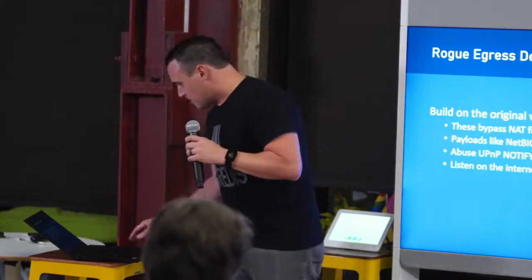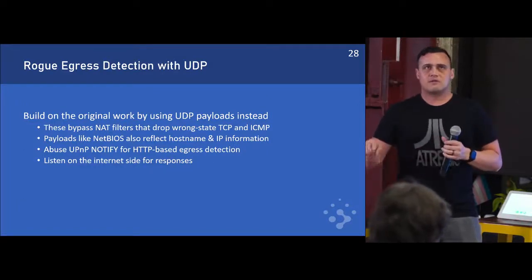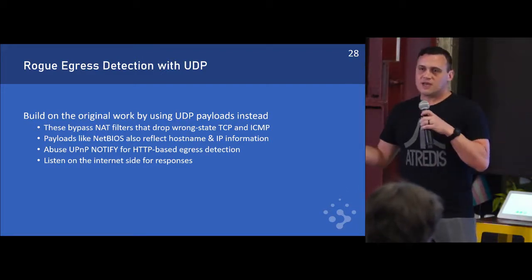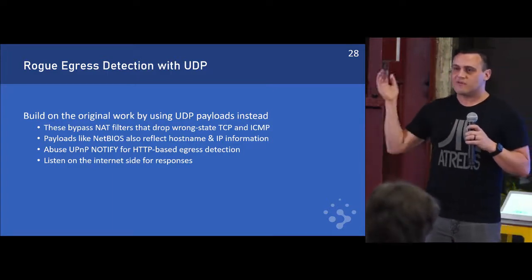So the challenge with those techniques, though, is that stateful firewalls like Linux don't like to route a SYN ACK out to the internet when they didn't see the SYN coming in the first place. They'll realize the TCP state's not correct. They'll also do the same thing for ICMP. They'll say, hey, I see an ICMP echo response coming out of this gateway, but I don't see the echo request coming for it, so I'm just going to drop it because there's no state for it in the NAT table.